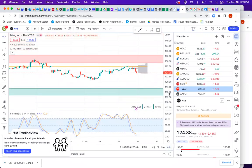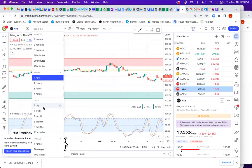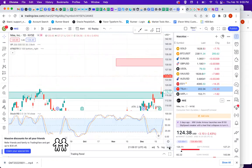But on Nike, again, this is like a sell zone. Once I get up in here, I'm looking for some puts. This is my buy zone. When I'm down here, I'm getting into some calls. These are my sell and buy zones that I'm looking at for the swing trades in the coming weeks.